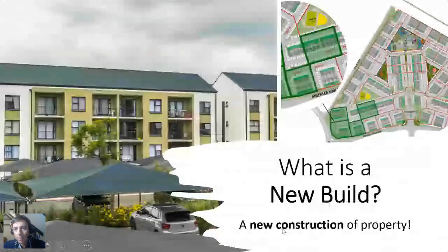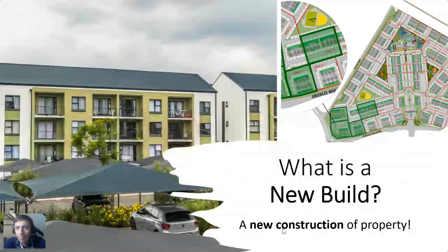So let's dive right in. What is a new build? I'm not going to spend too much time on this. I think most of us know, but a new build is a new construction. So on the right, you're seeing plans. Sometimes you can buy a new build off plan, which means that it hasn't been built yet, but you're buying off the plans that have been created for that property. Or on the left, you're seeing the property or the new build has been built and then you're buying into it. But essentially a new build, it's a newly constructed property.